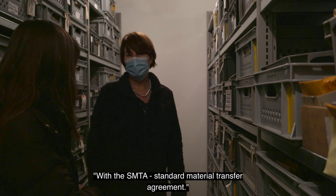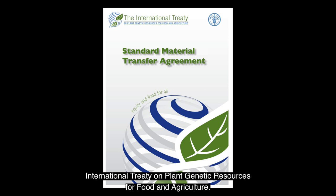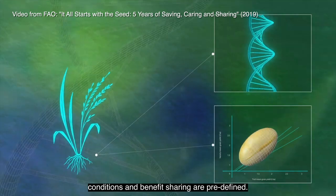The Standard Material Transfer Agreement is a contract whose terms are defined by the International Treaty on Plant Genetic Resources for Food and Agriculture. It is a fast and easy way to share material that is part of the multilateral system, where access conditions and benefit sharing are predefined.